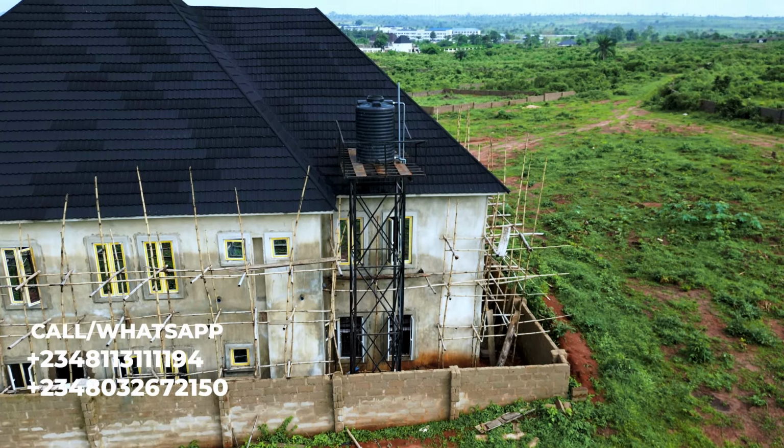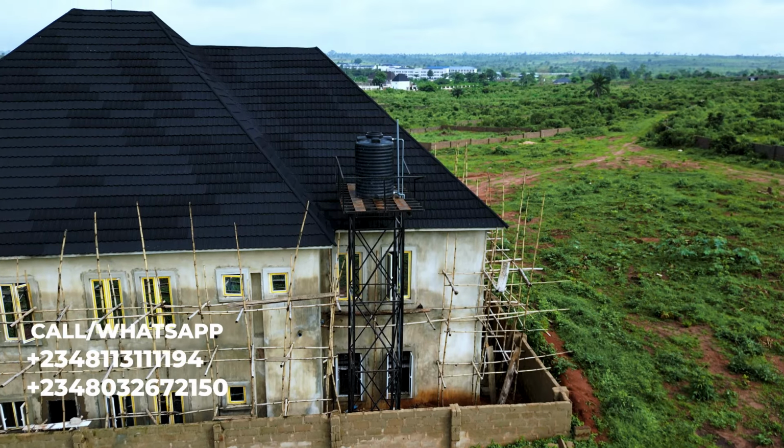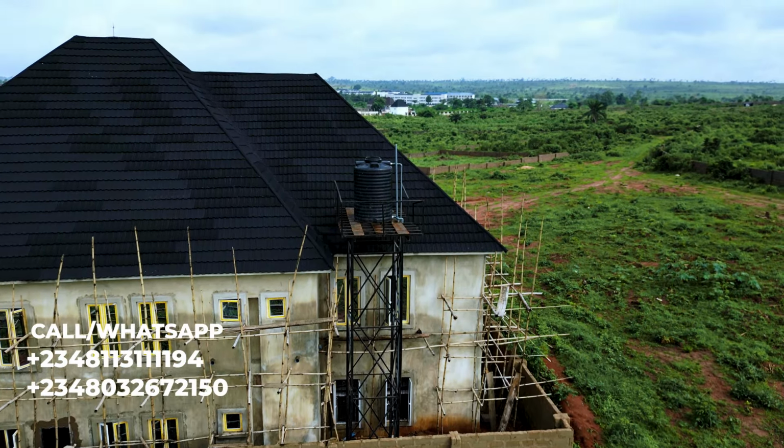You brought him all the way from Port Harcourt to Asaba? Yes, everybody that works here comes from different places, Lagos and all that. It's our team. Whenever we have work, we invite them over.